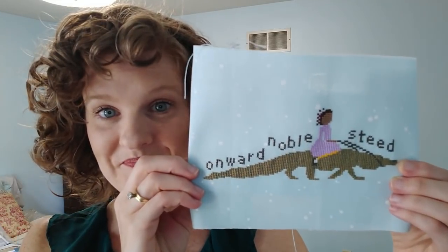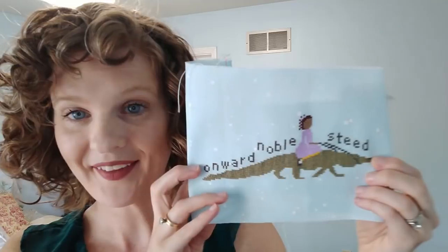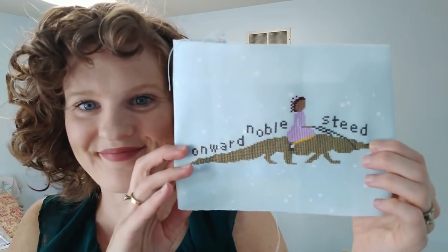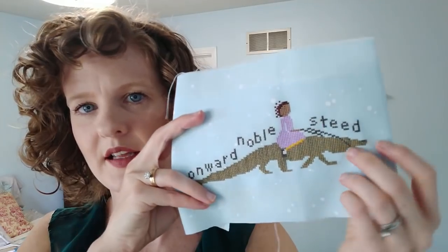Onward Noble Steed. She's riding an alligator, or a crocodile, if you will. A couple of you started it on pea green fabric, and I would just suggest a brown, because then she can be riding a crocodile? I don't know. But here she is. You could easily make this a slug if you took off his legs and gave him a bigger belly. Anyway.